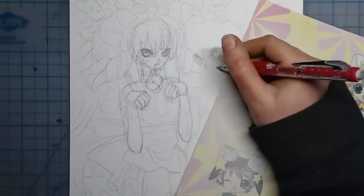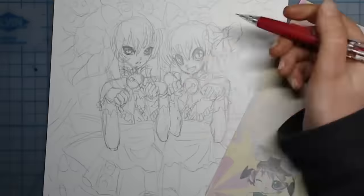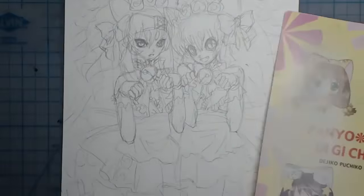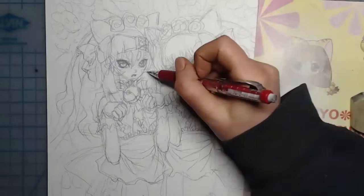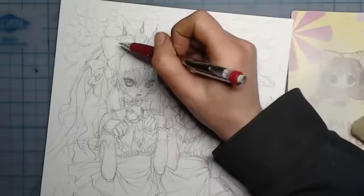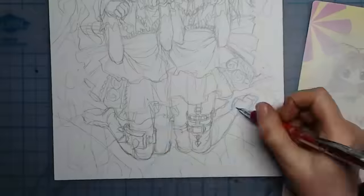The image I'm currently working on, that you see me working on, is of my two humanized girl kitties, Lucy and Twilight. They're based off of my real cats that I have at home. Well, they're not at my home right now. They're at my parents' house. I didn't take them with me when I moved to this other house that I'm in with my brother.